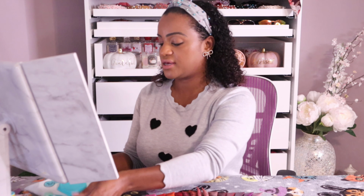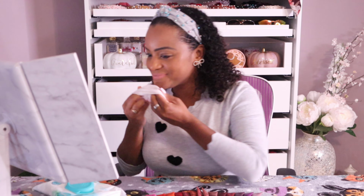Okay, so I have my wipes. I just have some water wipes, the Pampers Aqua Pure brand. I love these. These are 99% pure water. I use them on my face, makeup, and I also use them to clean around the house, so I really like them. And then I have some lip balm, some Carmex. Let me just start by taking off my makeup.